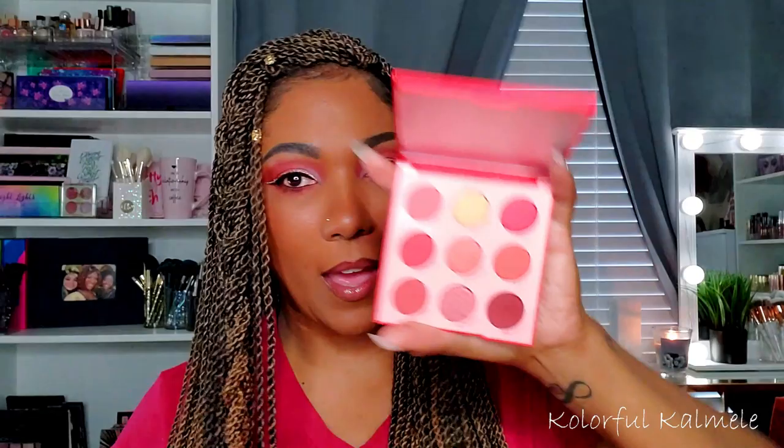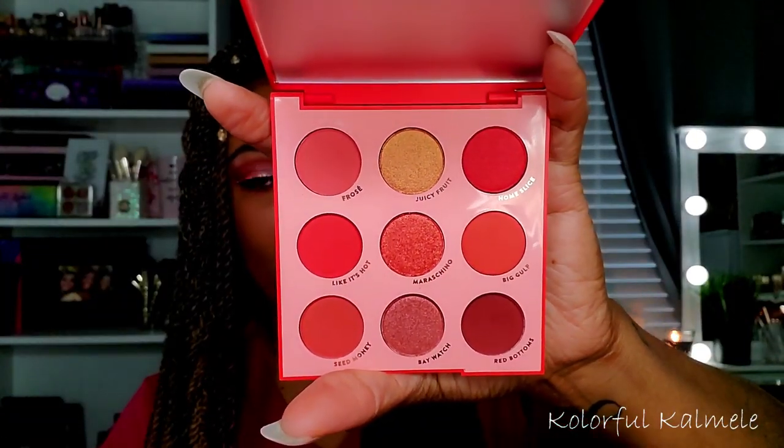Now this one is the ColourPop Main Squeeze. This one is fairly new to my collection. I showed this in my last haul because I did pick this up in my last haul. Very, very pretty palette. I know you guys are familiar with this already. I actually decided to grab this palette after I saw my girl London Makeup Artistry.